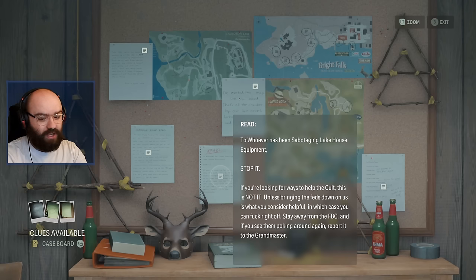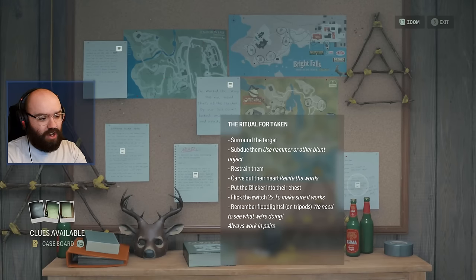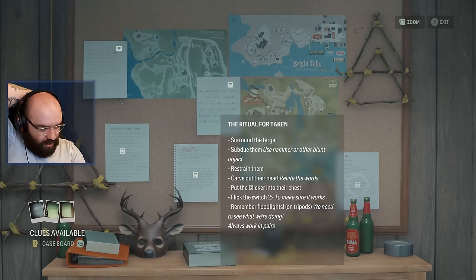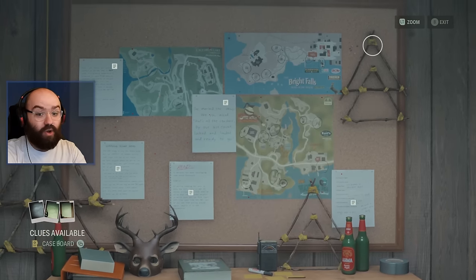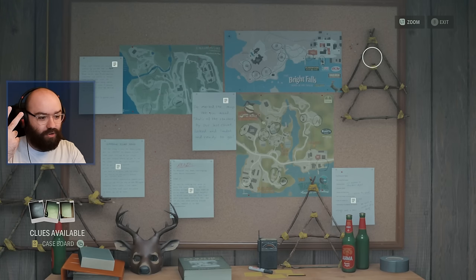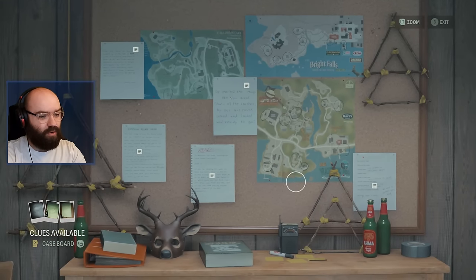Oh, so it makes sense why Ilmo was hired with this FBC guy who was keeping tabs on him. The ritual for Taken: surround the target, subdue them, use hammer or other blunt object, restrain them, carve out their heart, recite the words, put the clicker into their chest, flick the switch two times to make sure it works, remember floodlights on tripods, we need to see what we're doing, and always work in pairs. Always work in pairs, Mulligan and Thornton and Ilmo and, what's his name, Zhuka? We're seeing multiple pairs.